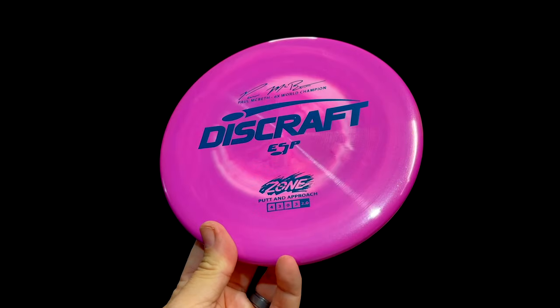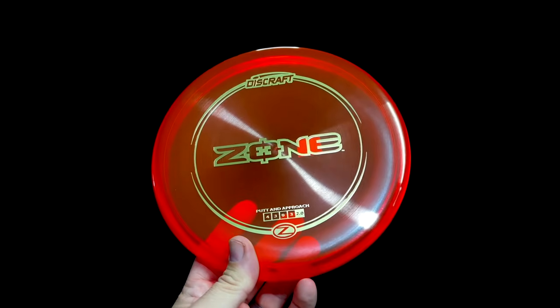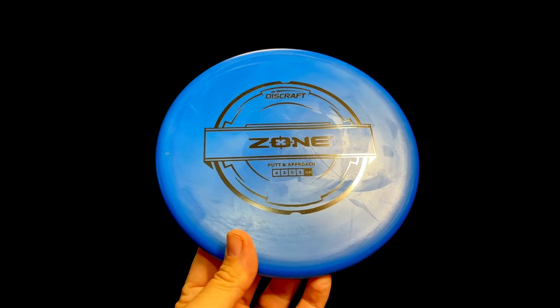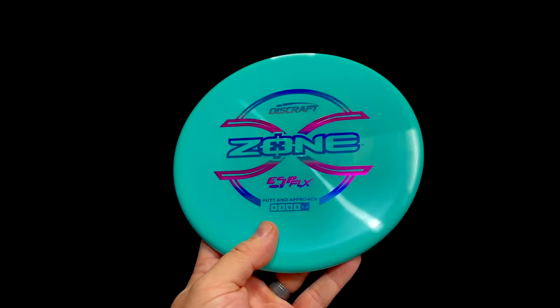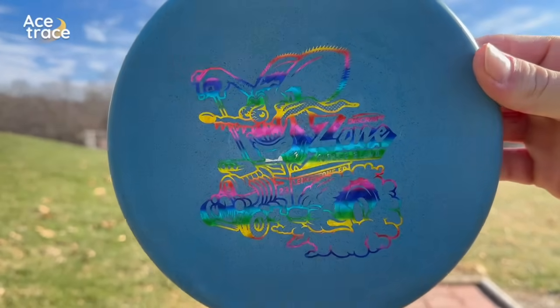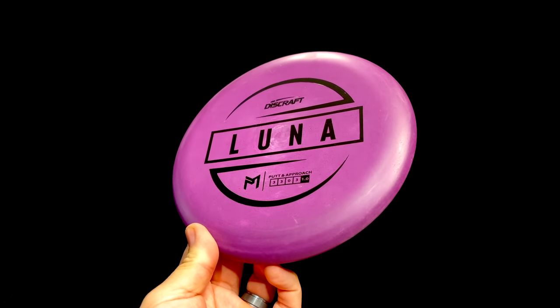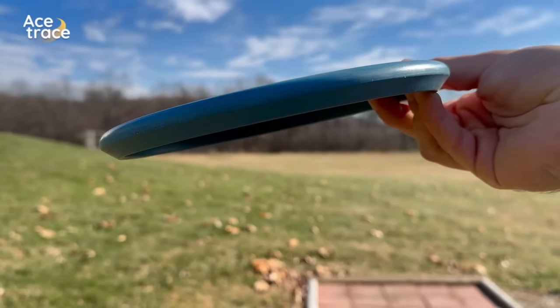We have the Zone in six different plastics today, starting with ESP, Discraft's stock opaque plastic, Z, Discraft's stock translucent blend, Putter Blend Hard, Jawbreaker, ESP Flex, a more flexible version of ESP plastic, and finally, Rubber Blend. The Zone is not typically available in Rubber Blend. Rubber Blend is almost exclusively used for the stock Luna, but we do have a Ledgestone run of the Rubber Blend Zone.